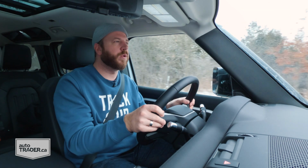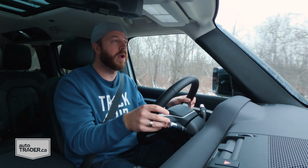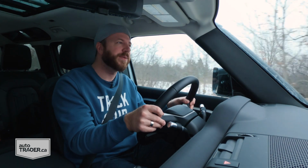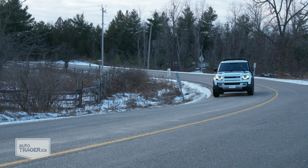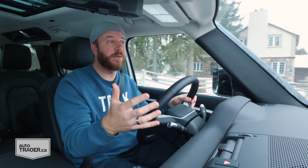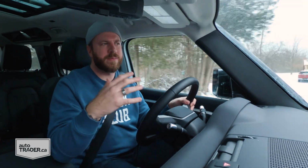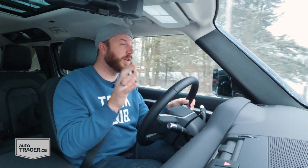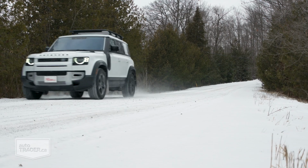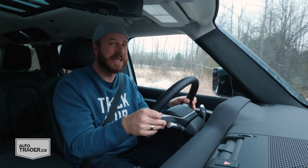Outputs 395 horsepower and 406 pound-feet of torque, which is more than enough for this Defender, and it actually feels kind of peppy when you get on the gas pedal, but it sucks back gas in a hurry. Now, weather hasn't been too bad this week, and this is my first time experiencing any snow with the Defender. And I've been sticking to most of my usual routes, which means a lot of secondary highways and back roads. But still, the best I've been able to muster is about 15 liters per 100 kilometers.